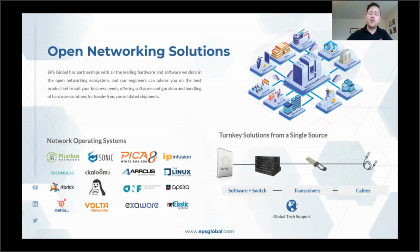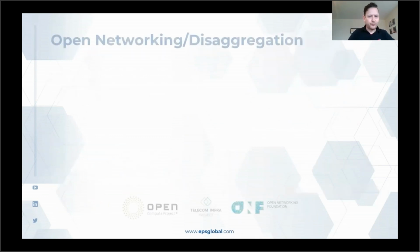And then what we do as well for the software vendors and our customers is load the software onto the boxes and then load the licensing onto the boxes and then ship, so they're ready to slide into racks or into central offices, and then bundle in transceivers and so on and so forth. So it takes a little of the pain point out of open networking.